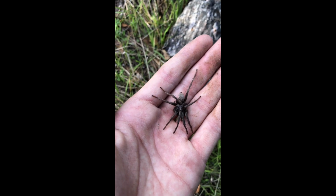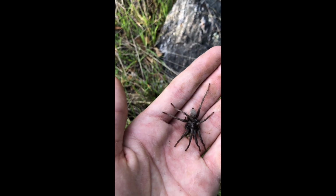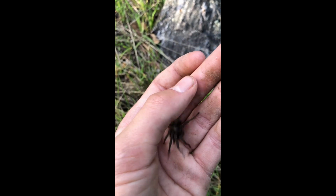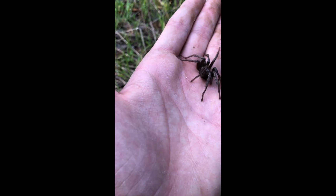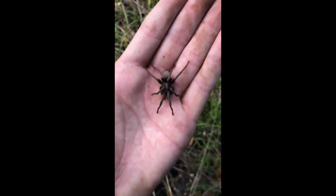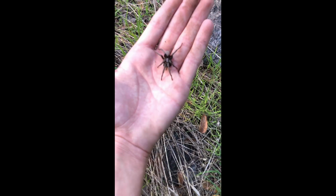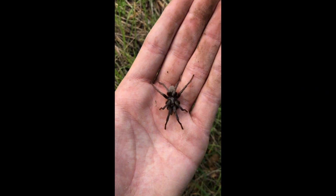I've got something really cool in my hand. I've got a California false tarantula. I think it's Calisoga something ensis, or it's in the Calisoga genus. But really cool. It's been a while since I found a live one of these guys, and I'm still trying to find a big one. I found one roughly the size of my palm before for this species. So really cool.